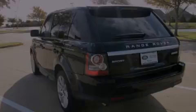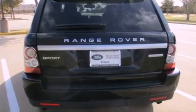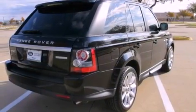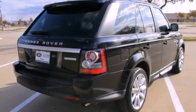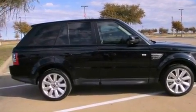Its top features and packages include an air suspension, a navigation system, a rear-view camera, a low-tire pressure indicator, traction control and stability control systems, alloy wheels, a luxury interior package, and hill descent control.